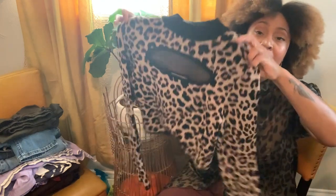Okay. This again, I think for me, for now, I would probably pair this with some leather black pants or leather brown pants that I own. There's so many ways that you can dress this.